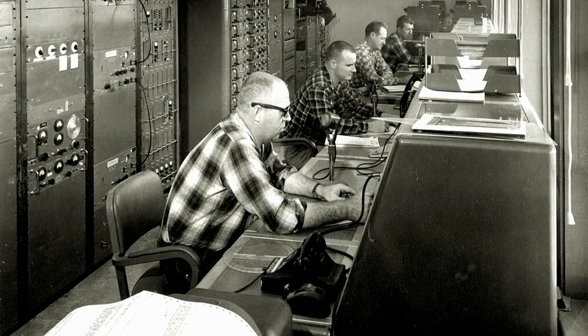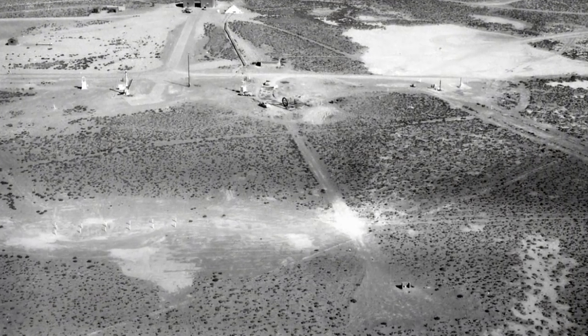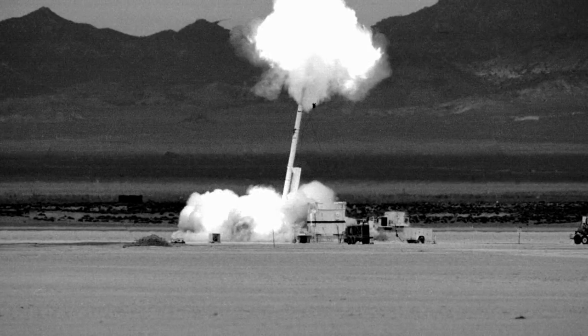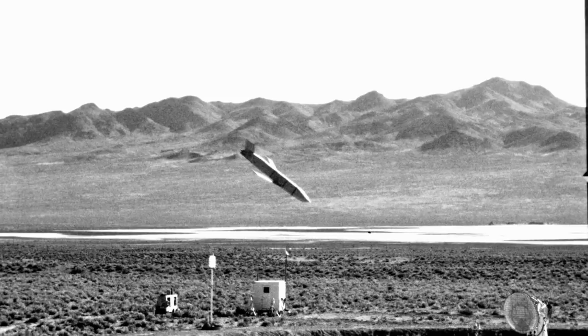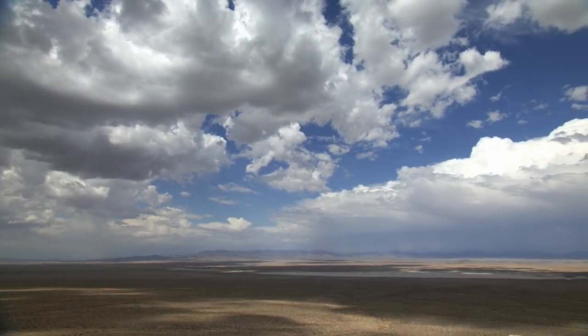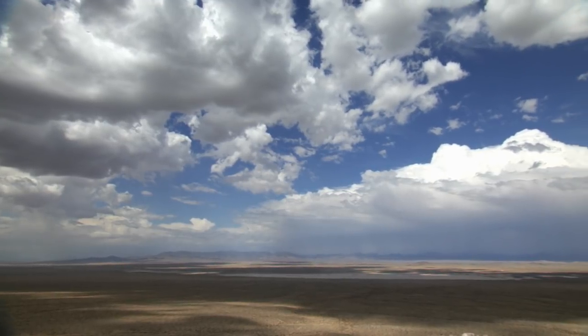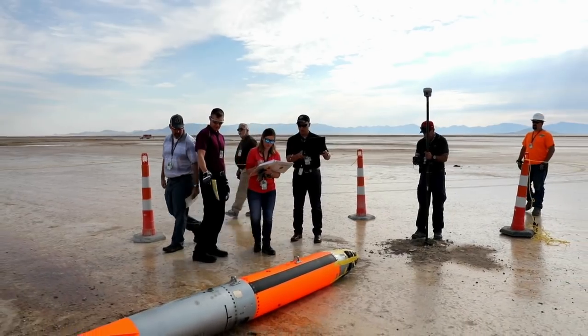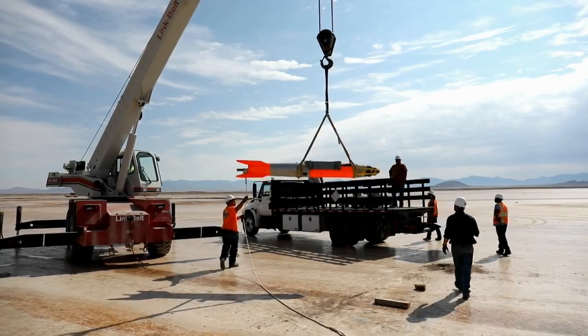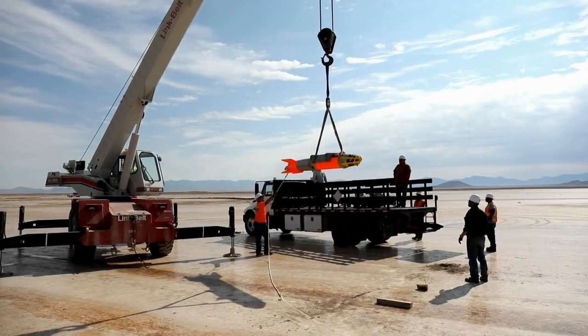In 1957, Sandia Corporation established Tonopah Test Range in Nevada as a place for the Atomic Energy Commission to test ballistics and non-nuclear features of atomic weapons. 60 years and many upgrades later, the range has a similar primary mission: stockpile evaluation and R&D test support for the U.S. Department of Energy's National Nuclear Security Administration.